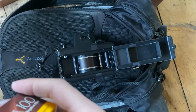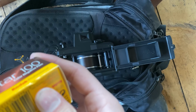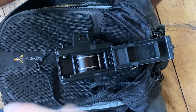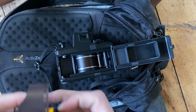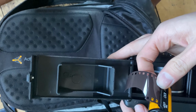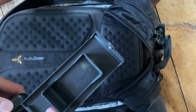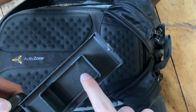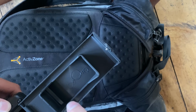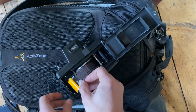The film kind of goes on a journey through this thing. I'm going to be shooting Ektar 100 in it, because I'm probably only going to shoot landscapes, since its minimum focus is infinity. It's set to infinity, so I can't really do much with it besides landscapes, but it's still going to be cool. And what you do, as is detailed in this nifty diagram here, is the film goes under, then over, then under, then over again, something like that. Oh no, it goes over, then under. It goes under, then over, then under, then around, basically. I'm going to show you now anyway, hopefully. Even David struggled to do this just now.